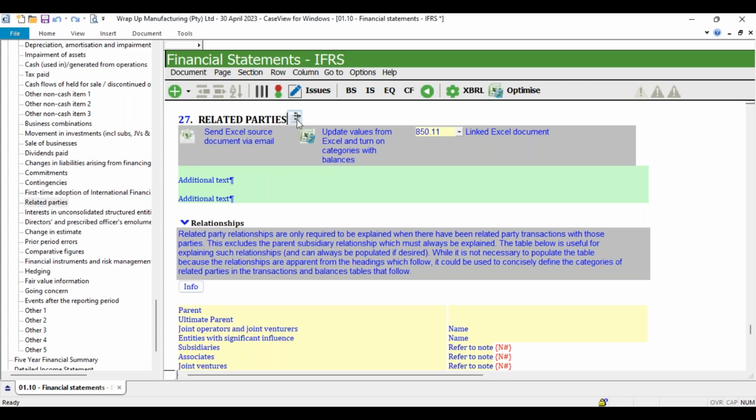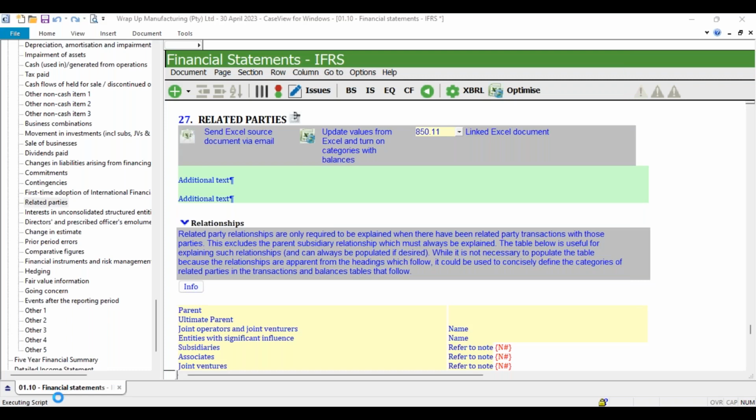So I'm going to change it again, just for illustration purposes. I'm going to click on the alternate content button, which is found next to my note name, related parties. Let's give it a few moments. It is going to execute script. Bottom left of my screen, it says executing script. So you need to wait for the script to execute before you can change anything.